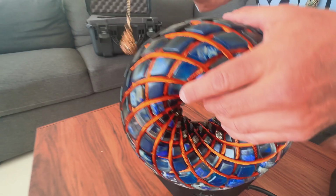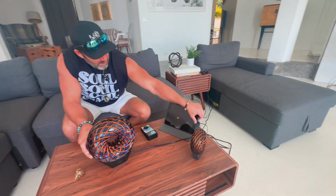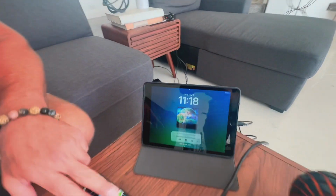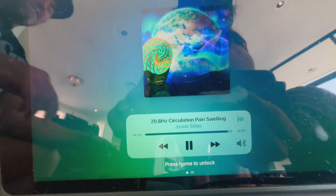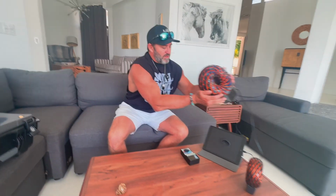All right. Also, simple applications, the iTorus 9, it's hooked up to the iTorus app right now, and we're playing 20.8 hertz, which is good for circulation. So that frequency right there, you would want to use this as targeted therapy. So let's say you get a sore knee, you could actually put your knee on it.